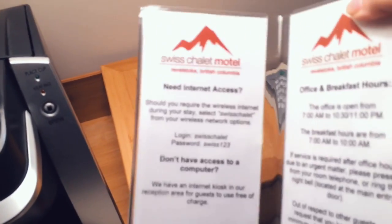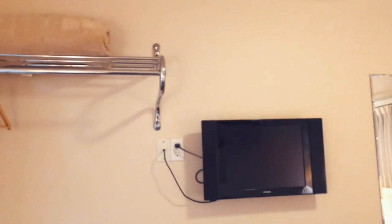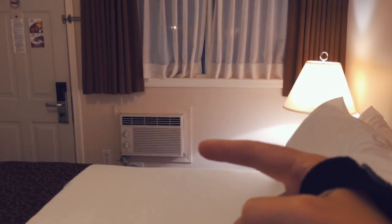Here you can see there is free Wi-Fi and breakfast in the morning. Over on the wall over here, there's a small TV, place to hang your clothes, a little thing to put your luggage on so you don't have to bend down. And this is the queen size bed. Over here we have aircon and a tiny window.